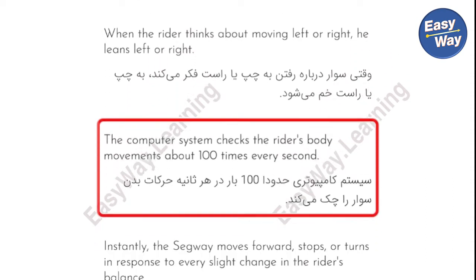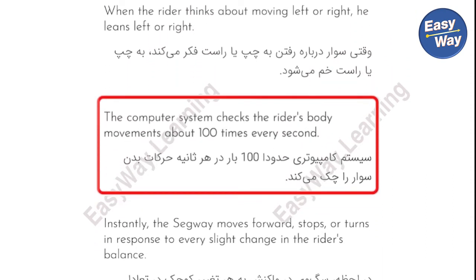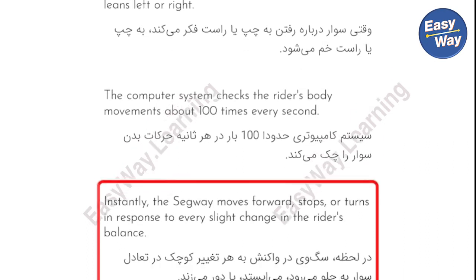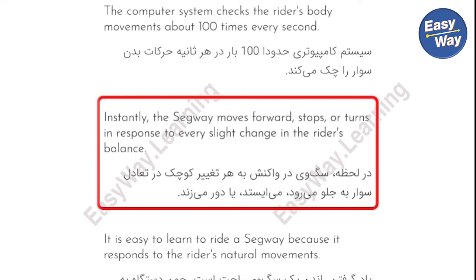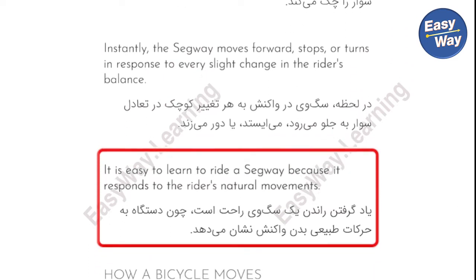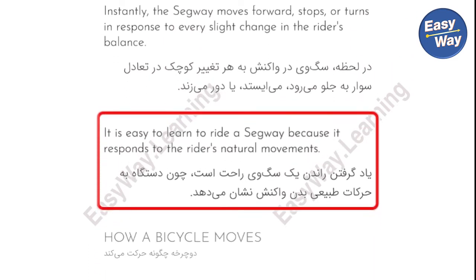The computer system checks the rider's body movements about 100 times every second. Instantly, the Segway moves forward, stops, or turns in response to every slight change in the rider's balance. It is easy to learn to ride a Segway because it responds to the rider's natural movements.